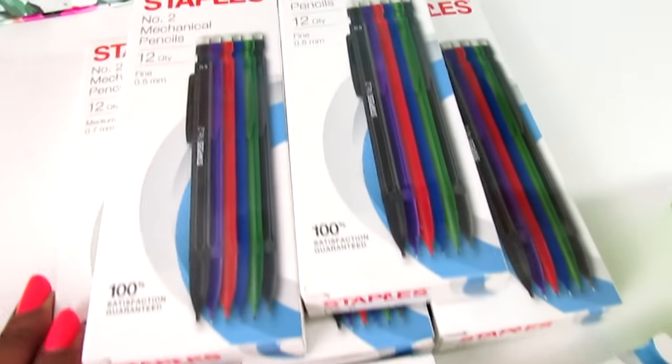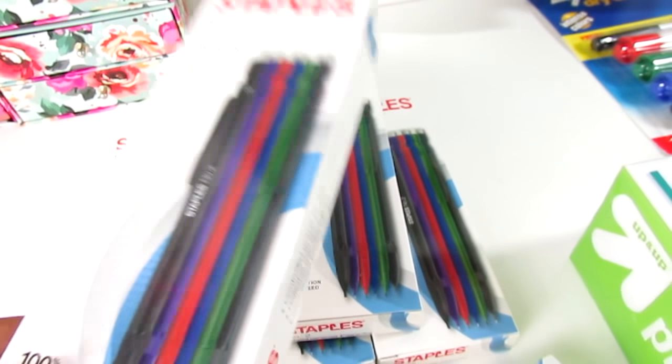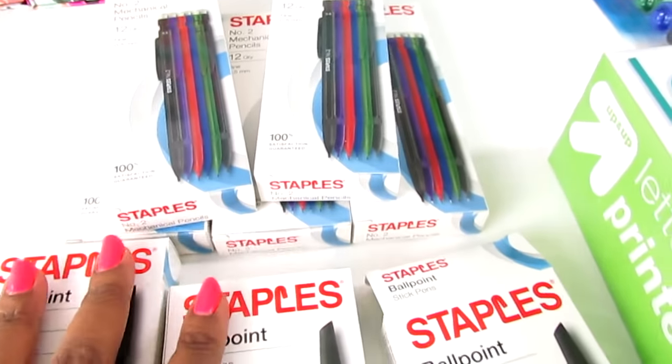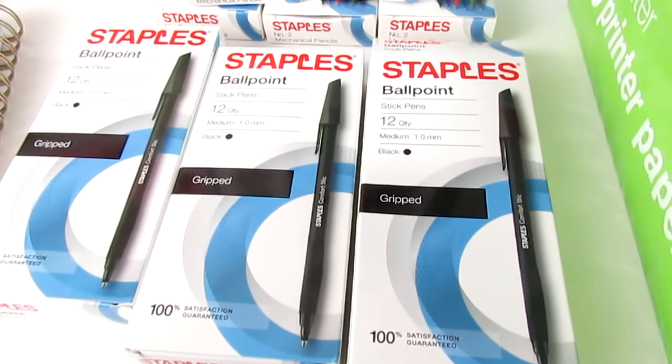And then also the mechanical pencils. My boys love mechanical pencils. And when I saw it was a 12 pack, even if it was like an 8 pack, I would have got it for 50 cents. So I got all 5 of those, but I only picked up 3 of the pens because I have 2 from last year. They also had composition books this week.